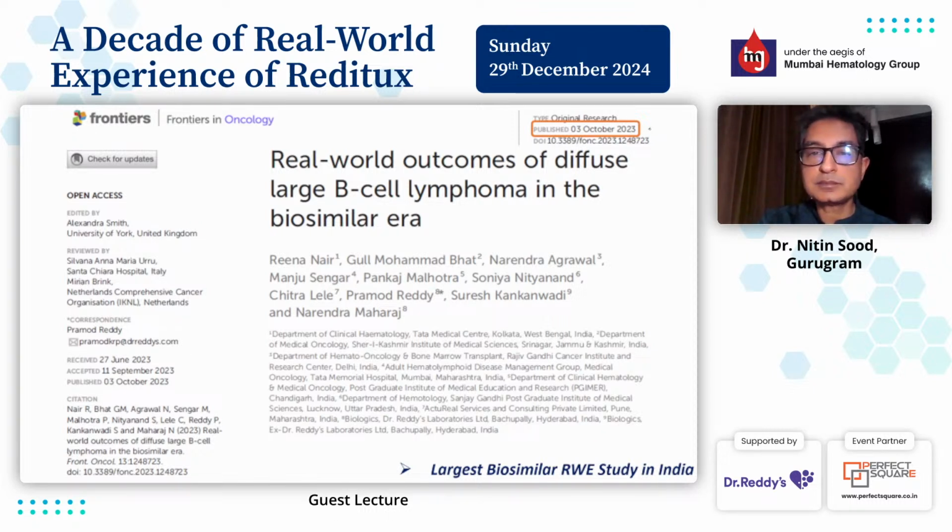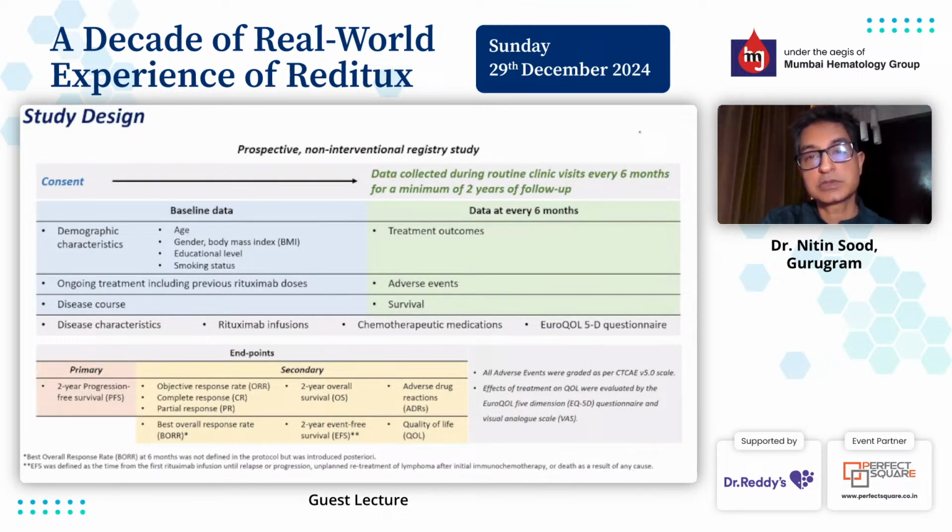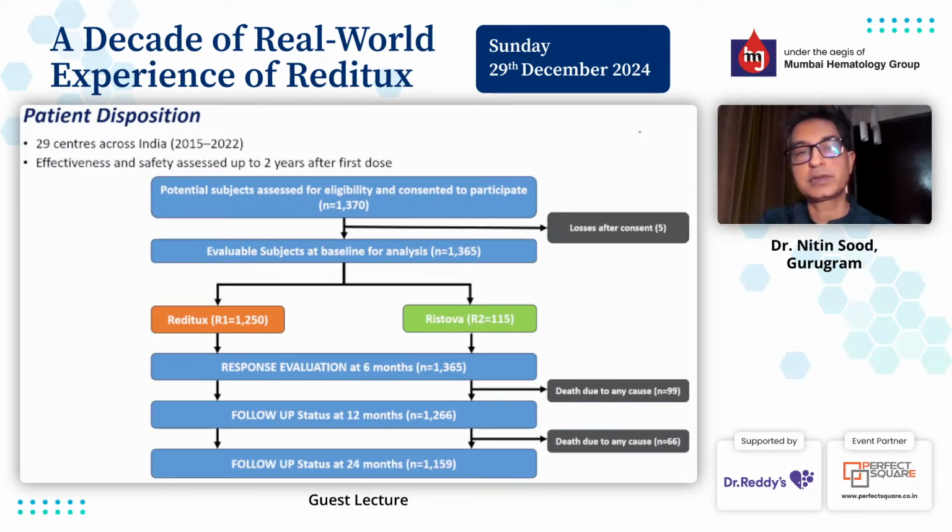So the third study is real world outcomes of diffuse large B-cell lymphomas in the biosimilar era. And this was a big one. In this study, data was collected during routine clinical visits, and baseline data was measured for each patient and compared to data every 6 months. There were several endpoints. The primary endpoint was the 2-year progression-free survival, with several secondary endpoints, including overall response rates, CRs, PRs, and two-year overall survival. And of course, adverse drug reactions data thrown in.